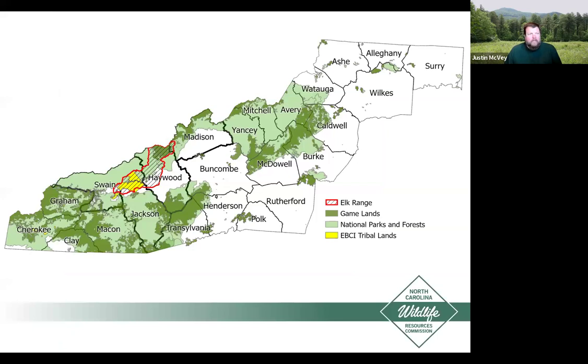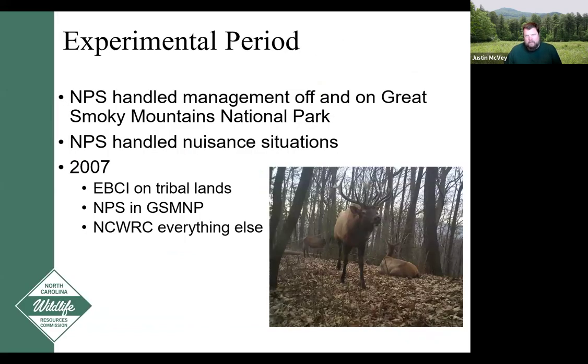A little geography and kind of where we are. This red outline polygon is our current elk range, and where elk were first reintroduced was in Haywood County, kind of in the middle of Haywood County in that light green section. So when the Park Service started this, it was an experimental population of elk. And so during that experimental period, the Park Service handled all the management of elk on and off the park. And that included handling all of the nuisance situations.